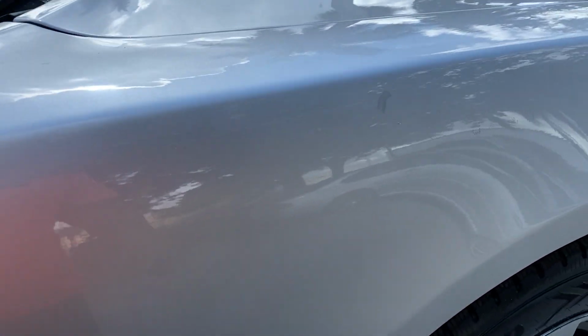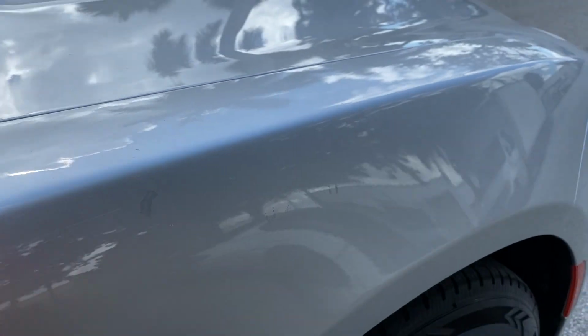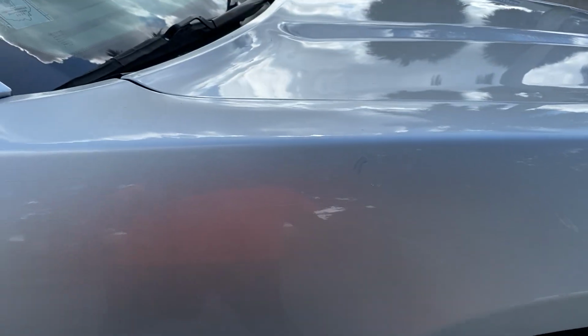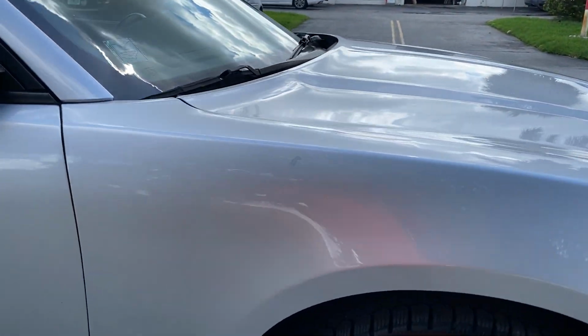Passenger side front fender, you can see the decal ghosting there, and a little bit of the paint came off there, and a little bit of decal residue. Towards the bottom of the fender, there's decal residue here, and some paint coming off towards the bottom of the fender. Back out about 6 feet. Not as noticeable, but I do point them out for you.